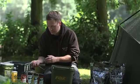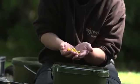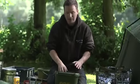They also do maize. Now again, I don't want a lot of maize. It's literally just a handful. They are very big seeds. It gives me an extra hook bait material. In goes the maize. Give that a good stir around. And that's it for me, that's your seeds done. Next up is the pellet.